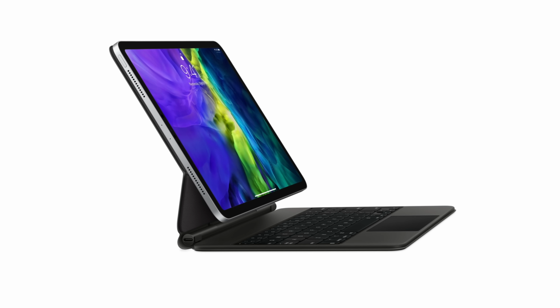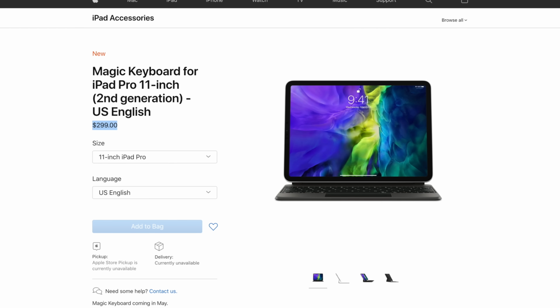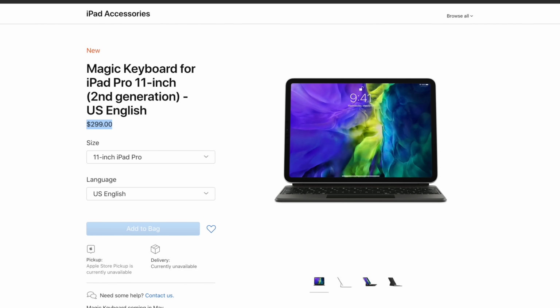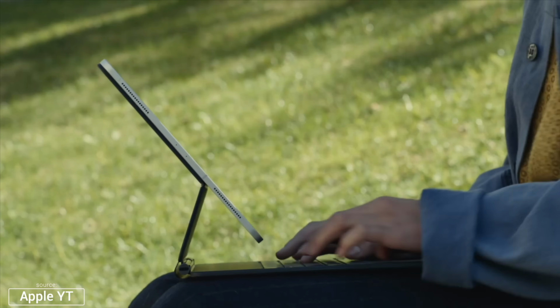I believe that this Magic Keyboard case is going to be seriously great and disruptive to the portable computing world, and Apple knows it. It might seem insane that they think they can price it at a massive $300 and still sell a bunch of them, but I think that when people get their hands on it, the reviews are gonna be so positive that within a year, it'll be a rare sight to see a new iPad Pro without the new Magic Keyboard case.